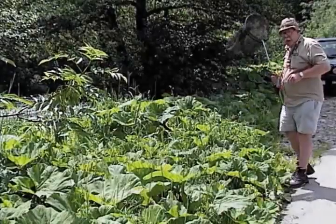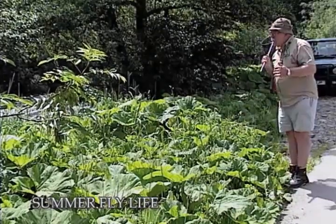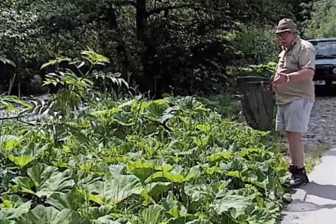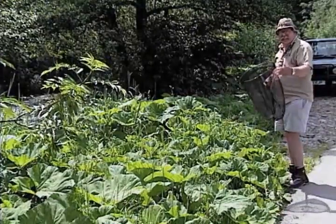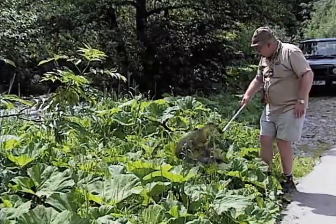It's always worth knowing what might have hatched, might be hatching today, what may well hatch the next week. And one way you can do this is to get a little bit of a net. You can make your own out of a bit of ladies' tights material on a bit of wire. This is a posh one. And you simply just go through the riverside vegetation.